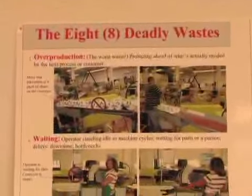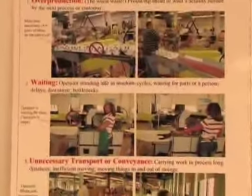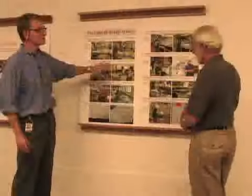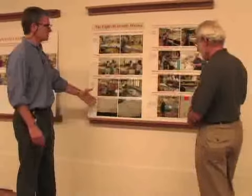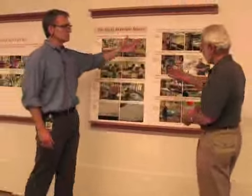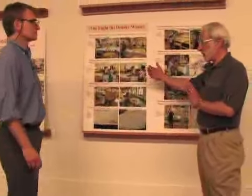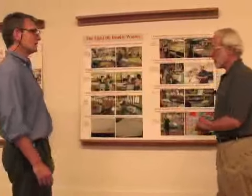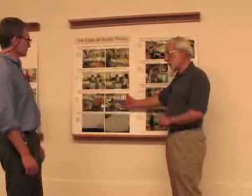I'll go through overproduction. We produce ahead. Waiting, and it's very interesting. There are some interesting pictures with associates participating in them, of the examples. Transportation, over processing. So just on the waiting, for example, 8 days for 23 minutes of value added, there was a lot of waiting going on. Yes, and it used to be normal. Now it's... In transportation, you had 2 floors before?